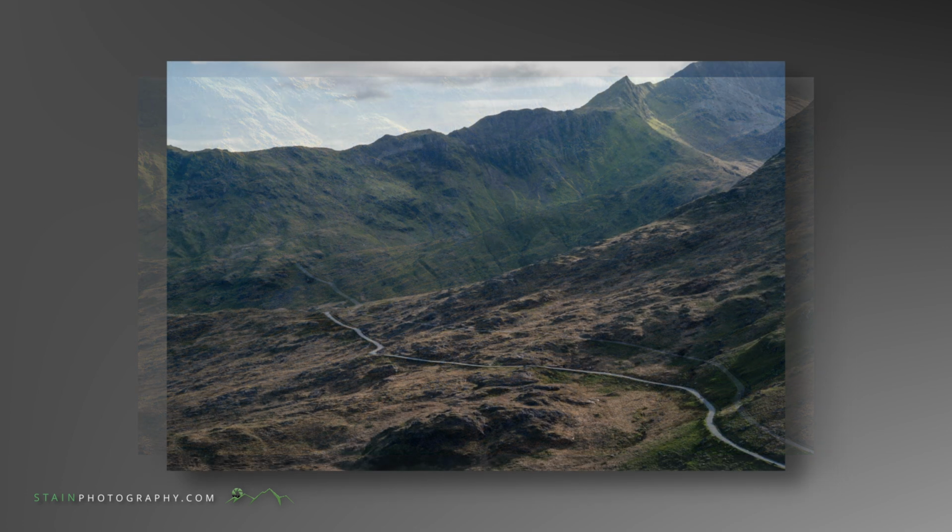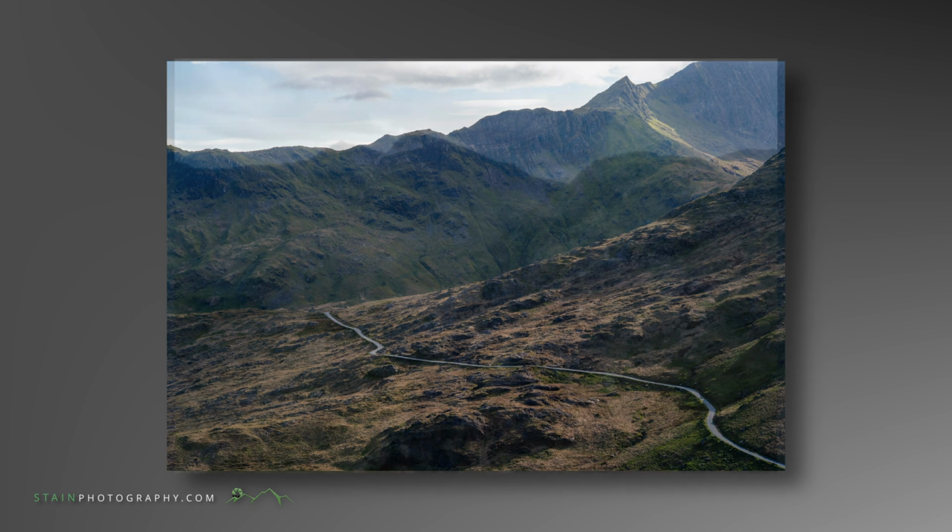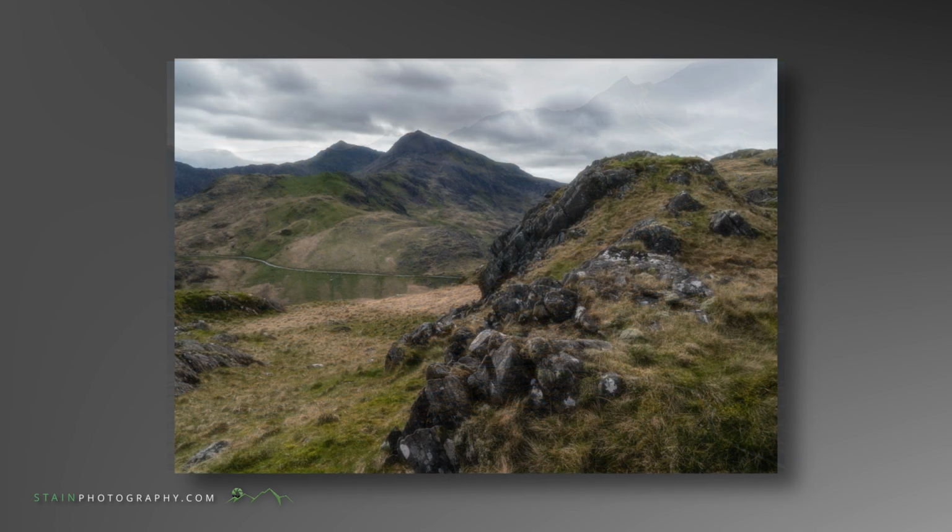Shot with a runner, they were just insignificant. You just can't see them in the image, but they're actually right on the edge of that road there. But because the light's quite flat in that corner, it just didn't work.